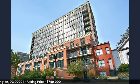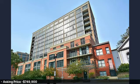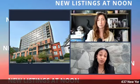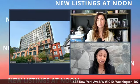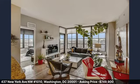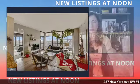Here's a picture of the outside of the building. I have another great picture of it that I'll show at the very end, but you have your West Tower and your East Tower. So my unit is located in the East Tower. Once we go inside, one thing that I will say is that when the building was built, they say that the building has a warm industrial feeling, kind of like a New York style condo loft. But here is the first picture when we go in.